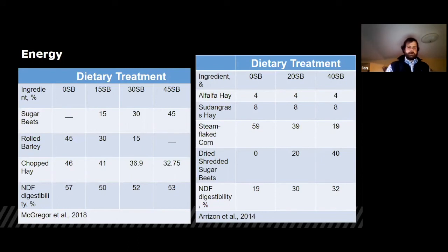You might notice that in my experiment, I had no effect on fiber digestibility. But my numbers here in terms of fiber digestibility are a lot higher than the other treatment. But you'll also notice that the portion of hay that I had in my diet was a lot higher than the hay that they had in their diet. But yeah, so if you're wanting to feed sugar instead of starch to increase fiber digestibility, make sure that the diet contains a lot of forages so you can actually see a difference.